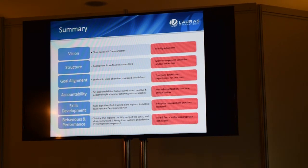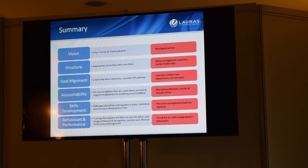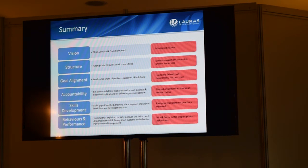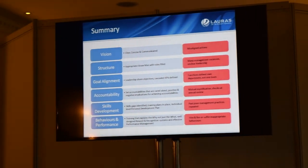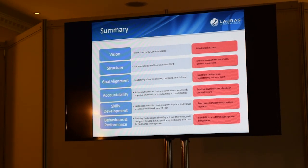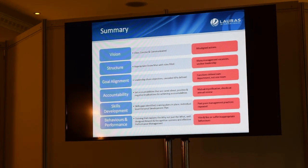So in summary, we're only as strong as our weakest link. Assuming your strategy and leadership is in place, if you're starting to see silo mentality, if you're seeing a lack of initiative, then you probably need to be working on your goal alignment. If you have a blame culture or lack of ownership, your accountabilities aren't clear. If there's poor management practices going on, look at your skills. And if you've still got inappropriate behaviours or a hire and fire culture, then you need to challenge those beliefs. Look at the why, not just the how.